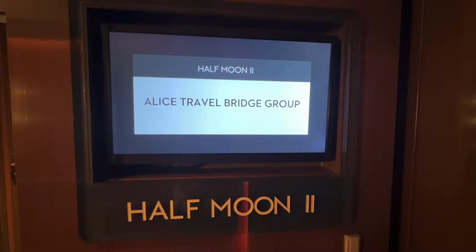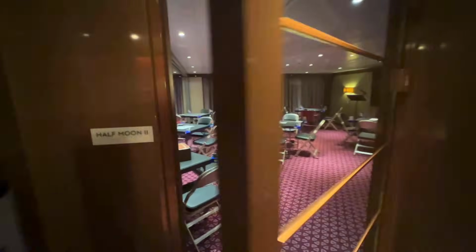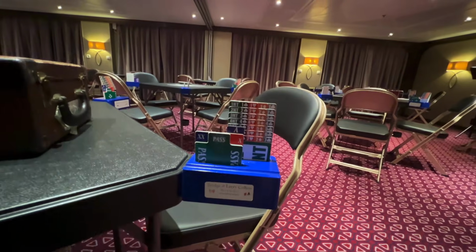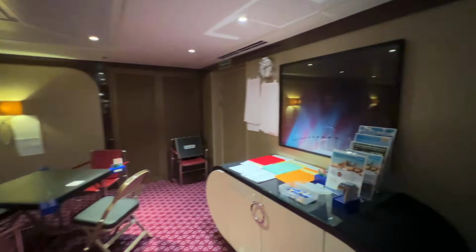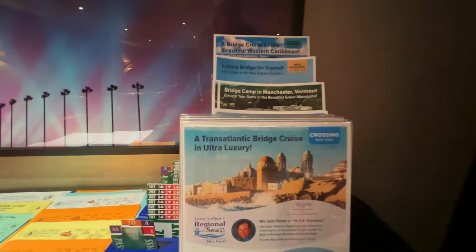Also located on deck 1 are some conference rooms. This is Half Moon 2. Now this one was rented out by a bridge group for this cruise. So they were having a bridge tournament going on down here during the day. So they had it all set up. Kind of interesting to see. I don't play bridge, but it was kind of nice to see. And over here on the side, they had all of their cruise information regarding the bridge tournaments that they do.